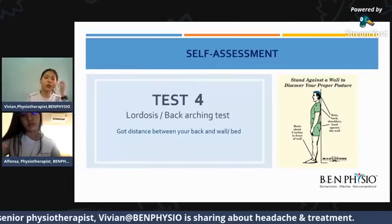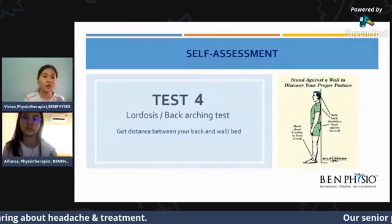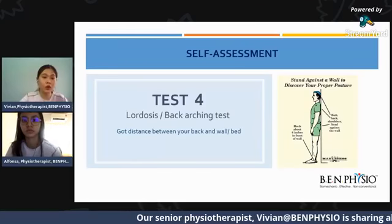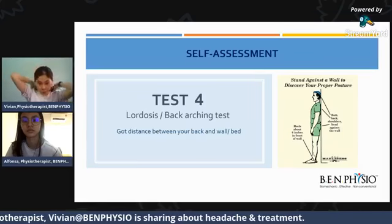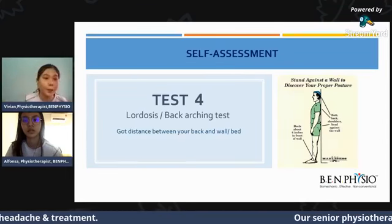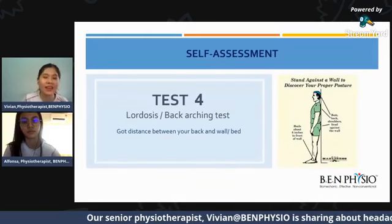Yes, it means you are arching too much. This is not really good, because as we previously mentioned, lordosis, so-called arching too much, causes the back muscles to all tense up. When all the back muscles tense up, you also get headache. So there's a reason that you have headache. Back arching contributes to poor posture.